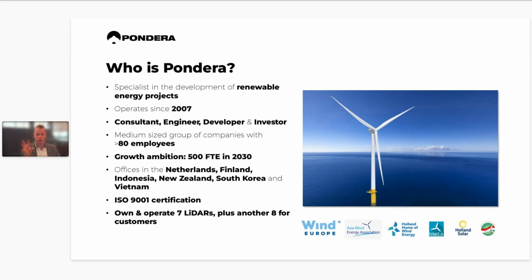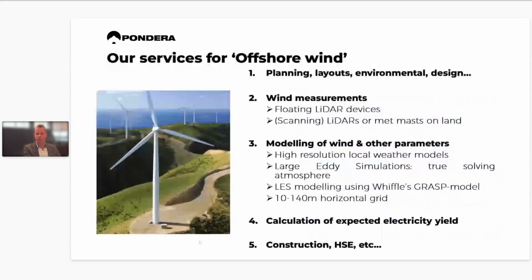Most of you are familiar with LiDAR, no doubt. We operate them in a slightly different way than I guess most of you are familiar with, but we'll get to that in a bit.